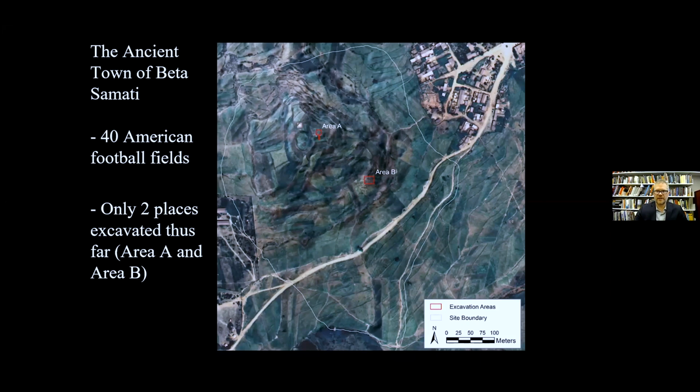One of the areas I'm really going to focus in on that tells us a lot about the long-term change amongst pre-Aksumite and Aksumite civilization is the town of Beta Samati. To give you a sense of size, the way I explain this oftentimes to my students is in measuring it out in terms of American football fields. So this site is about 20 hectares. That's about 40 American football fields. So if you think of American football fields being 100 yards long, 50 yards wide, this would be about 40 of those. So it's large.